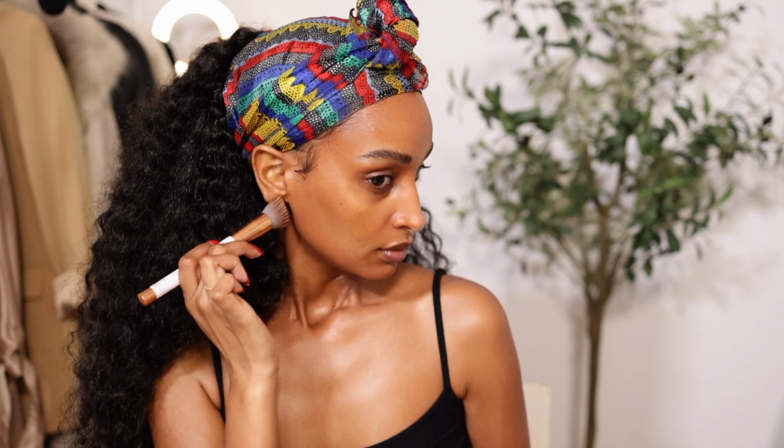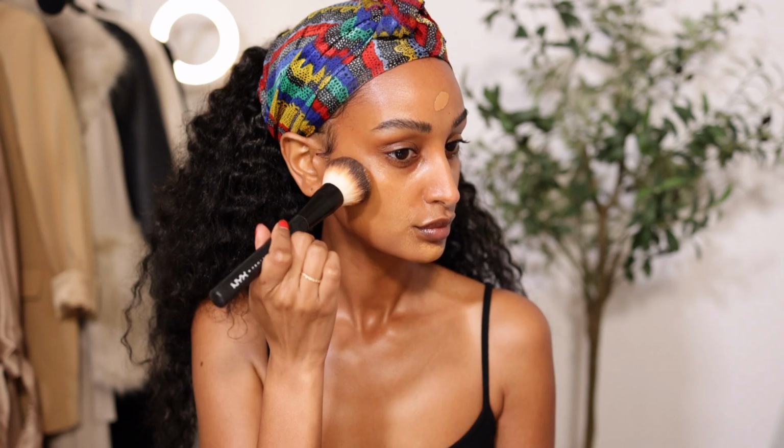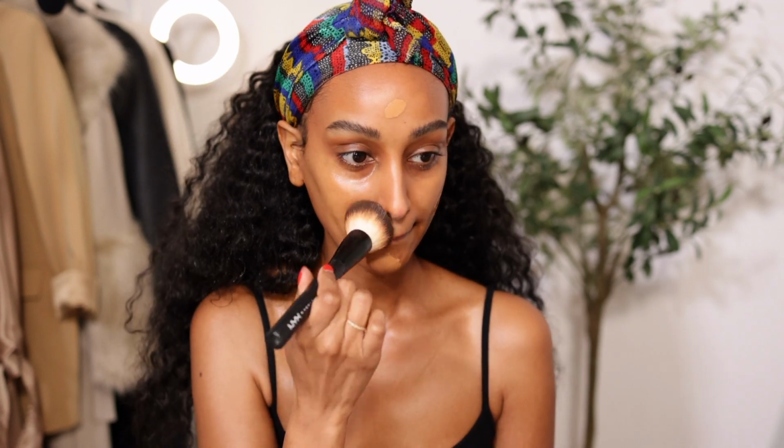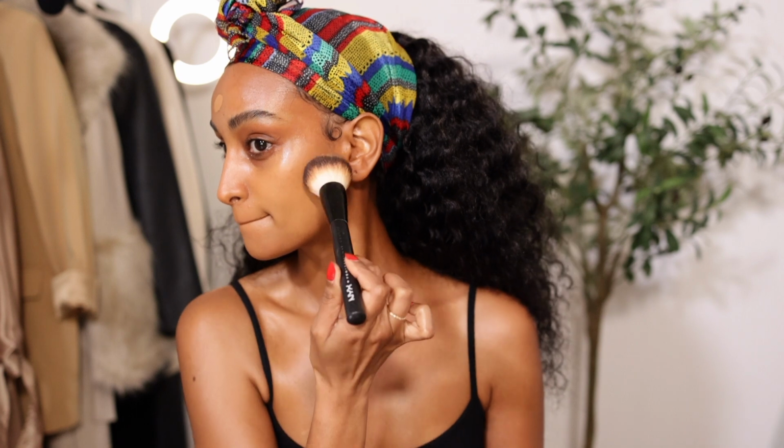Once our contour is nice and blended, I'm going to put on my foundation. This foundation is the holy grail of foundations. It's by Maybelline and it's the Super Stay Longwear foundation. I absolutely love it. You'll honestly see the difference when I start blending out the foundation to my skin. It just looks so good. The match is absolutely perfect.